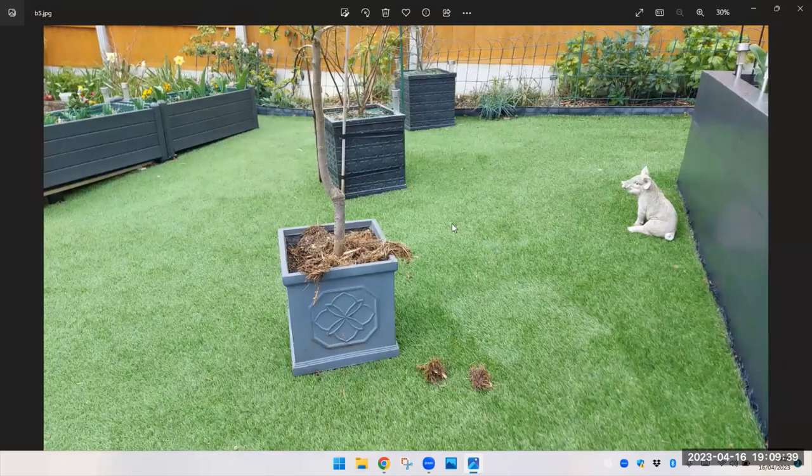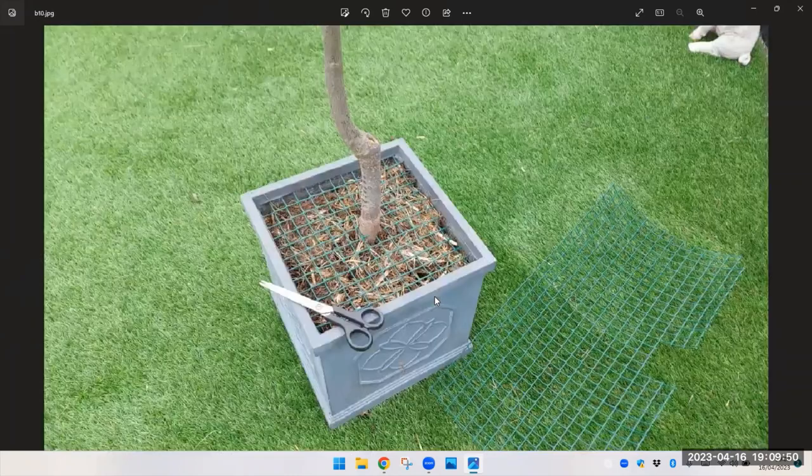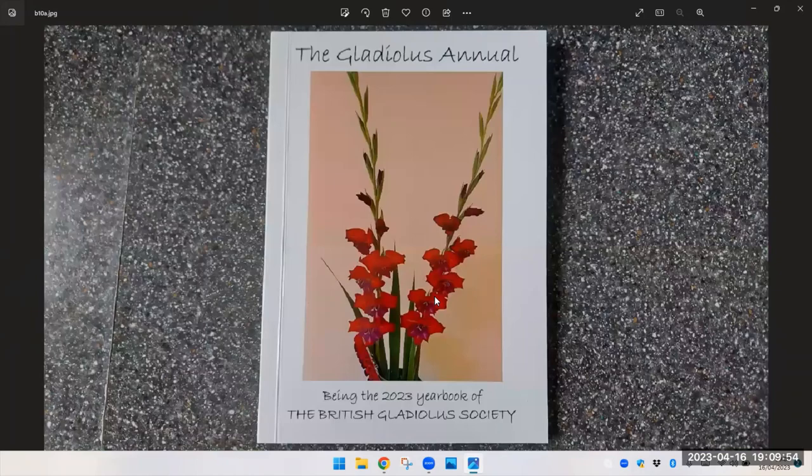Right, one pot I forgot to net. Let's see, the bloody squirrels go in that one as well. So I've got me some more plastic coated netting. Cut it out to stop the chap getting in.